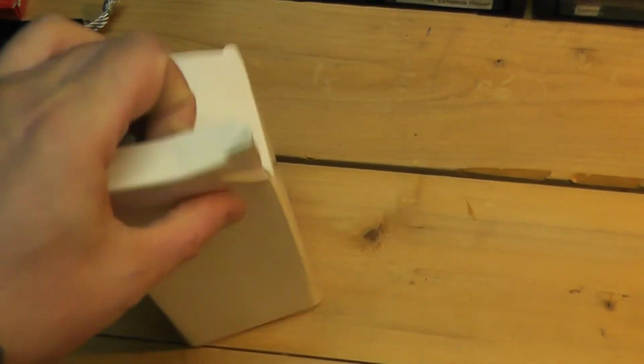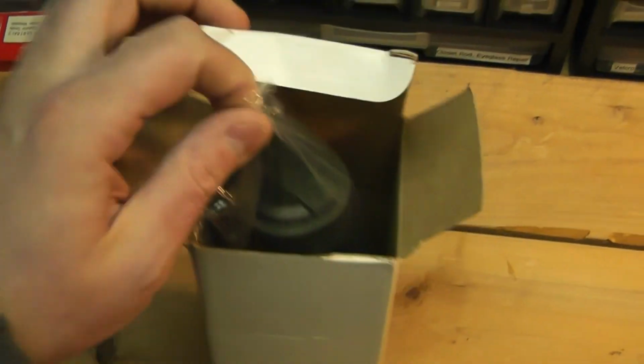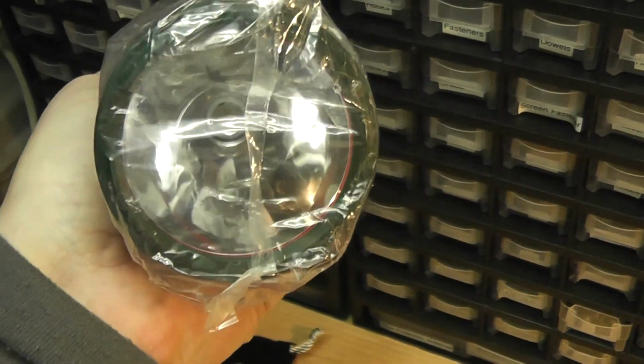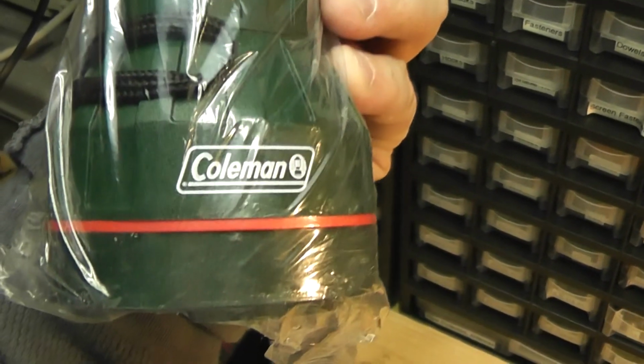Let's see what's in these boxes. I've never actually opened these up, but this is also Marlboro gear. Sorry if the camera is not staying still because... Okay, this is a flashlight. It's a Coleman flashlight.